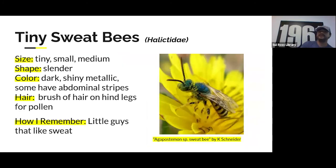So that leads us to probably another very common bee that you'll come across, your tiny sweat bees from the Halictidae family. These are tiny, small to medium. Yesterday, we spent some time at Hardberger Park, hanging out at the demonstration garden for a few minutes, and we weren't 100% sure if we had seen a tiny sweat bee, but it really did look like one. I'll see if I can show you that towards the end of the presentation.